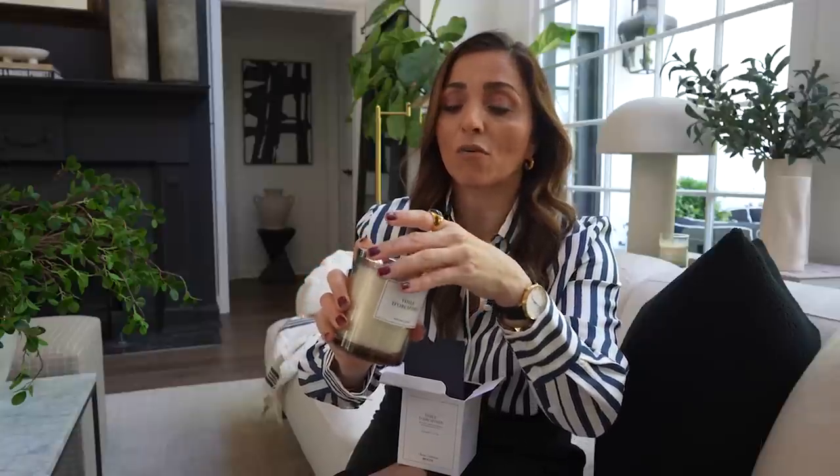I took Spanish and Danish and Arabic, okay? We didn't get to French. But you guys can write in the comments how I'm supposed to say that. Either way, it is an orchid-scented candle.